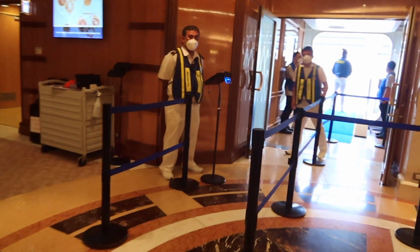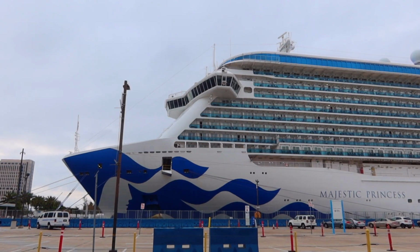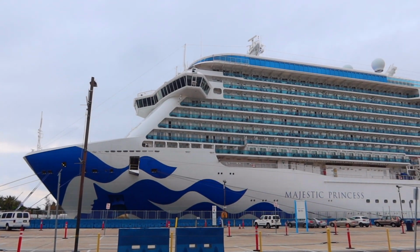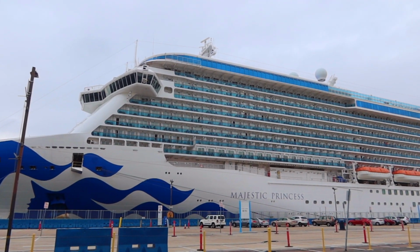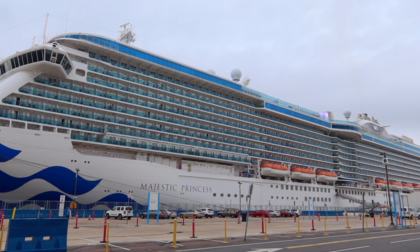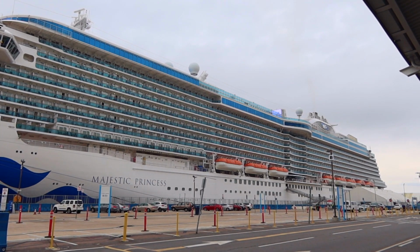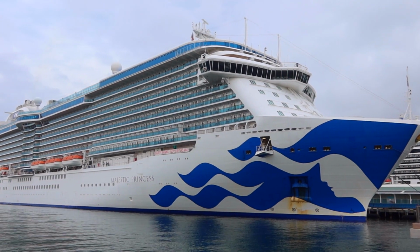After a little bit of time, I decided it was time to leave the ship and go for a bit of a walk to take some photos and videos of the exterior of the ship, as I wasn't sure if I'd have the chance in Ensenada the next day. Unfortunately, it wasn't the greatest weather and it did start to rain, so I did reboard the ship quite quickly afterwards.